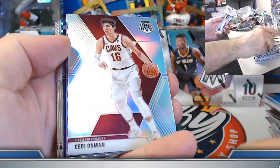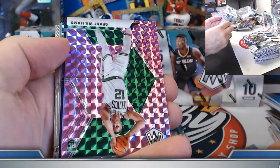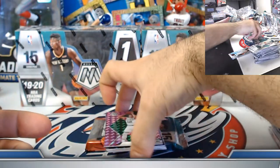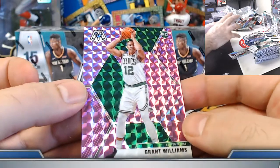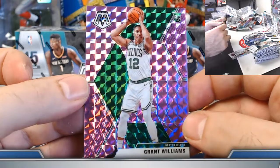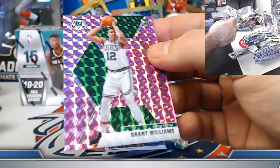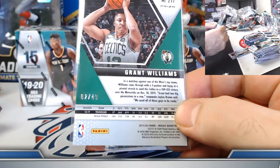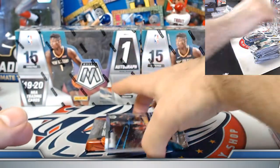Cedi Osman. Silver. Pink. This one's got to be pink, right? Or purple. No, that's pink. All right, nice one here. Number 210. Yep. No, 49. How's that up? I don't know. That looks pink to me. It says purple mosaics on the checklist. All right. These are white. Grant Williams. Nice rookie parallel. Boston Celtics on the board. Purple mosaic. 2 out of 49. Means autograph in the last pack here. Coming up again.